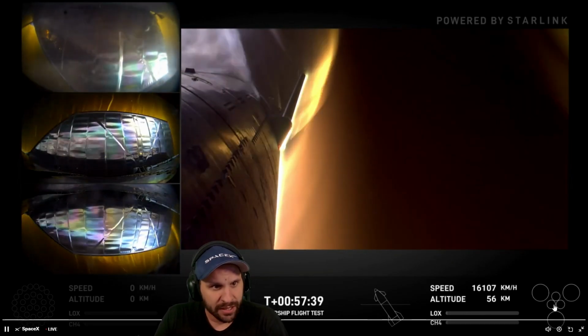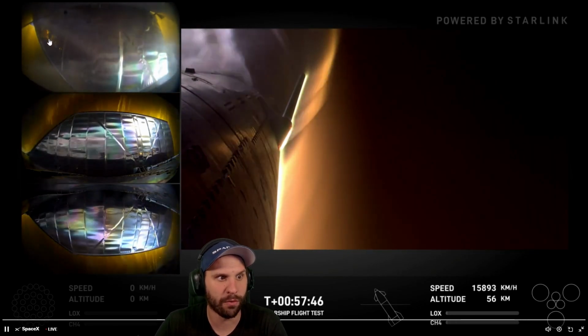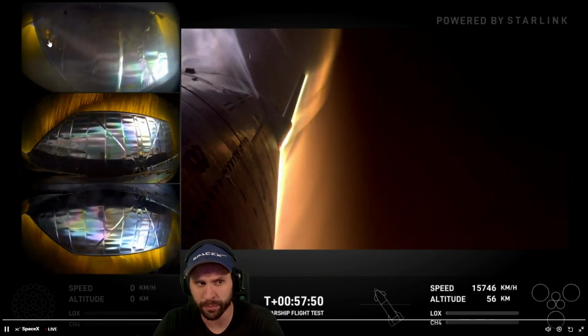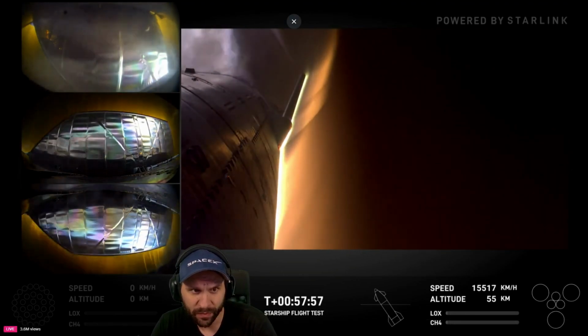Typically during the period of highest heat, the aft flaps look okay. Front flaps look decent. Oh, shoot. That's plasma permeation. Or it could be a reflection. I hope it's a reflection, but again, it doesn't look like Starlink. We were able to get some live views throughout that entire process there.